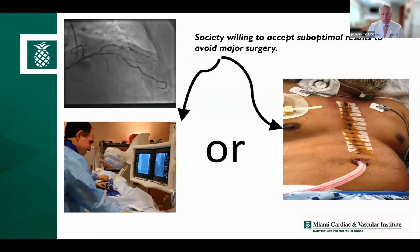So the way it is right now is that we have a choice between two different opportunities to fix the blocked arteries in our heart. The one on the left is through a groin stick, an angiogram, and the one on the right is a major big operation, 12-inch incision and so on. The difference between the two is monumental. The one on the left, you stay in the hospital for one night and you're home the next day. The one on the right, you're laid up for 3 months. So the way I was thinking about it is that we need something in the middle, something that is able to do as much as you can through a main incision, but more minimally invasive.